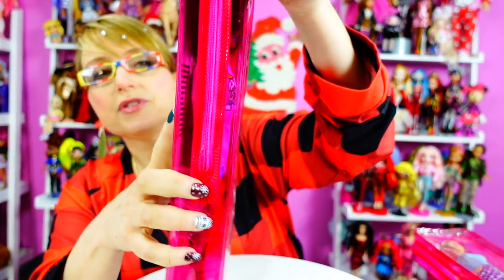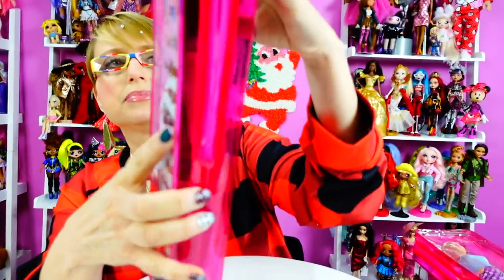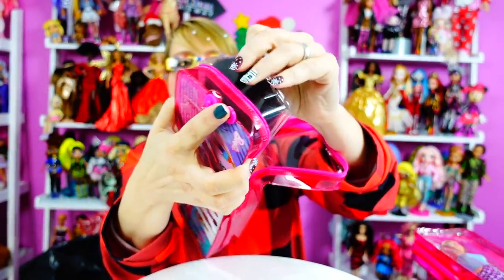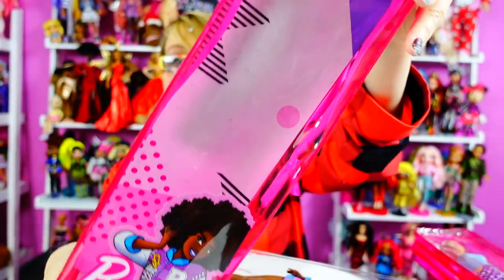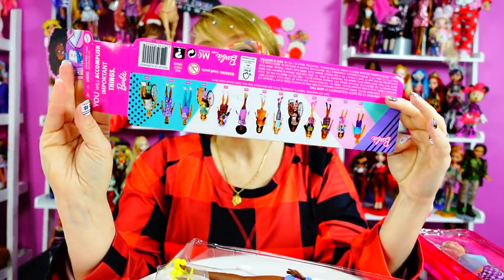So it just unzips around. It's like a 3/4 unzip. And then you just kind of open it up, and I'm going to slide her out. Okay, so she comes right out. There's 156. And then this cardboard backing, so this is the only cardboard.